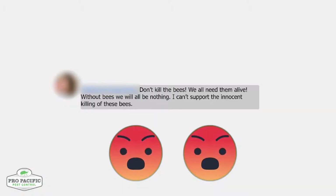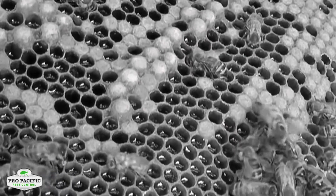If you've looked into bee removal options in Southern California, you might be aware that Pro Pacific Pest Control is one of the highest rated companies for all pest control services, including bee removal. However, we've noticed that many people assume we only exterminate bees during our bee removal process.